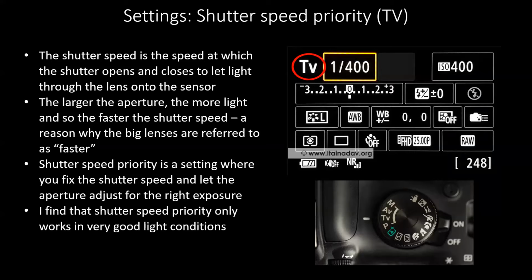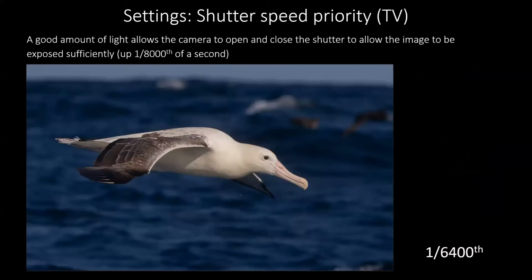One of the things I've found is that shutter speed priority works very well when you know you've got good light, and you want to make sure that you get a very fast shutter speed in order to freeze action. So with this Southern Royal Albatross, the bird's flying at quite a pace, and when you lock your focus on it, you want to make sure that you freeze the image as well as you can, and that's the effect that's created here.